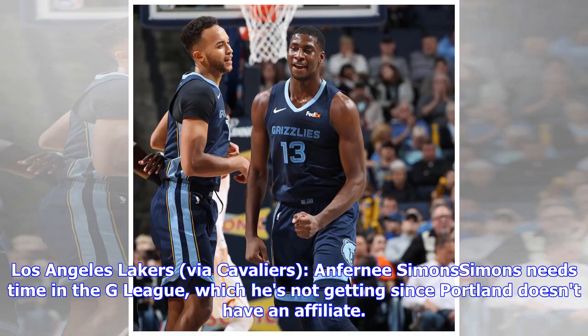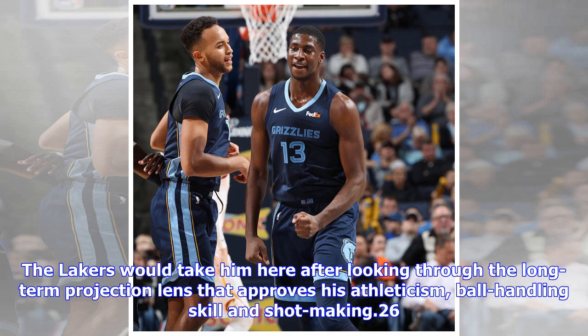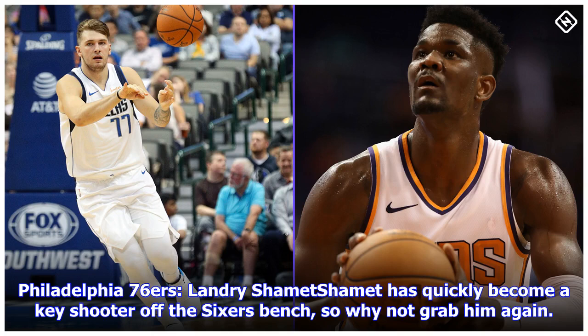25. Los Angeles Lakers via Cavaliers. Anfernee Simons needs time in the G League, which he's not getting since Portland doesn't have an affiliate. The Lakers would take him here after looking through the long-term projection lens that approves his athleticism, ball handling skill and shot making.